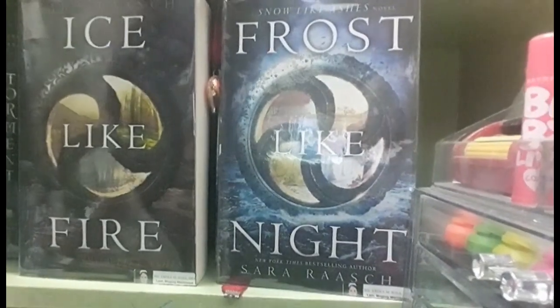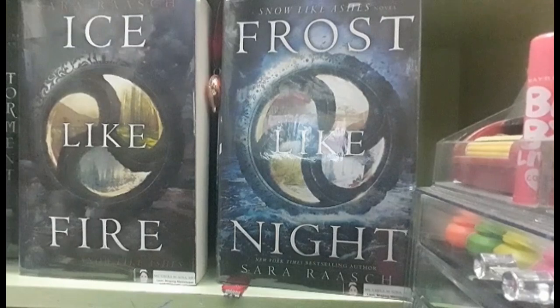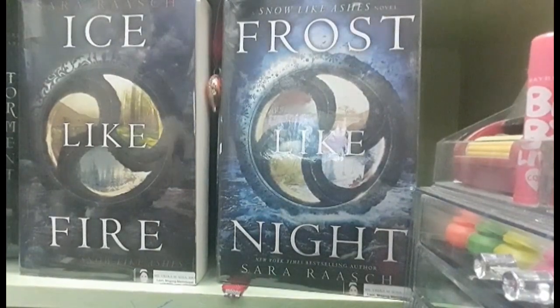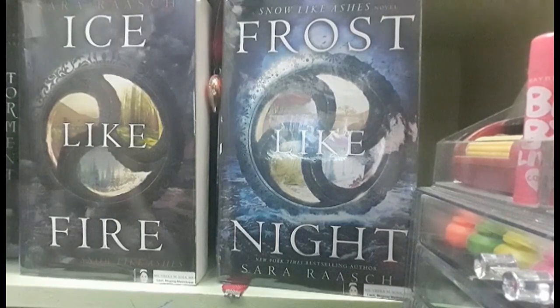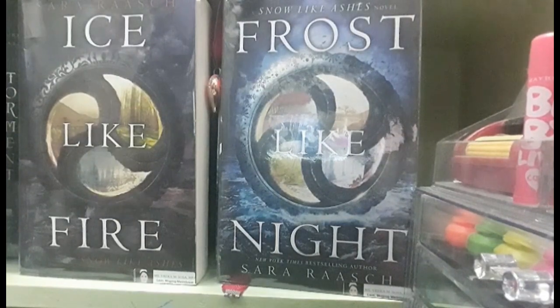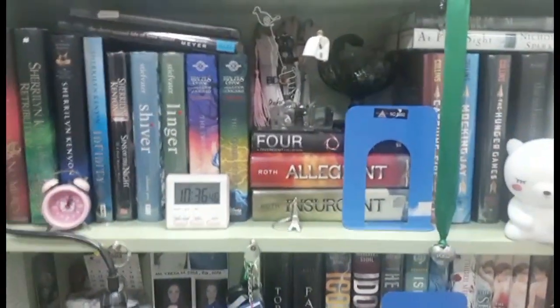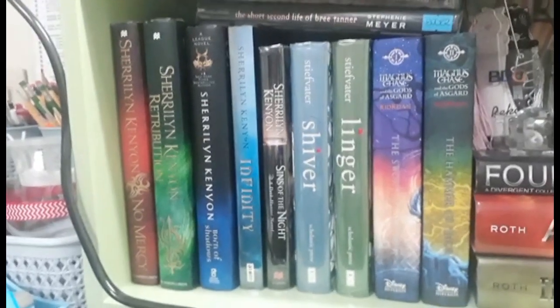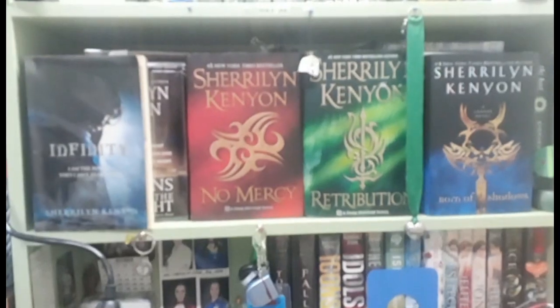So, next one is from Sarah Maas. I don't have Snow Ashes yet. What I have here is Ice Like Fire and Frost Like Night. This is from the trilogy series of Sarah Maas. The second row, we start this from left to right.